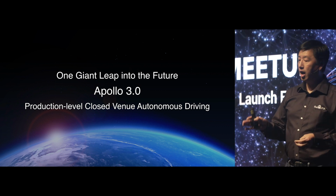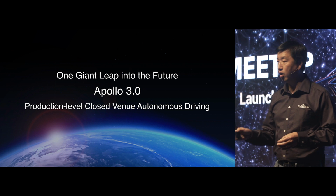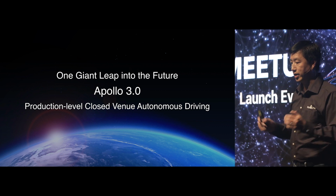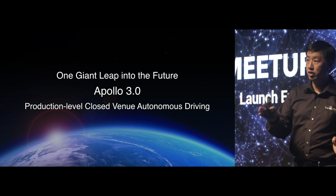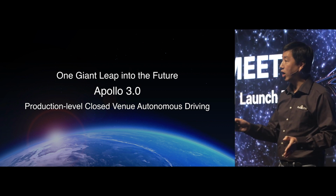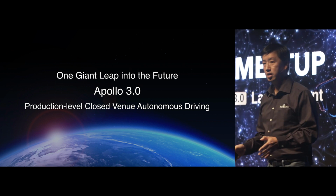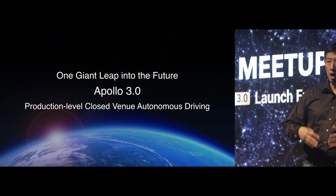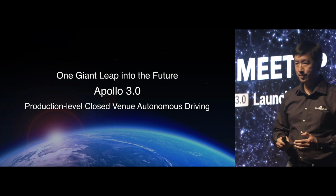we released Apollo 3.0, production-level, closed-venue autonomous driving. It's one giant leap into the future of the driverless age because it provides developers and partners a capability to commercially deliver autonomous driving into productization.